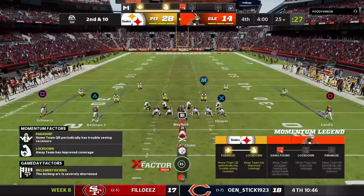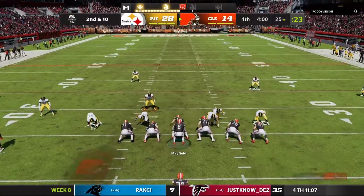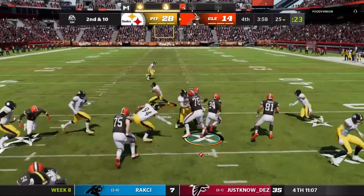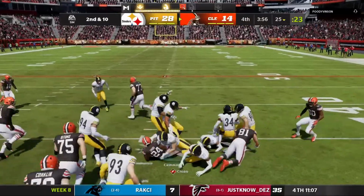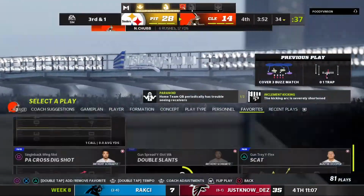2nd and 10. Handoff comes to Chubb. Oh, fighting off the defender. And he's going to get a good gain of 9 here up to the 34.